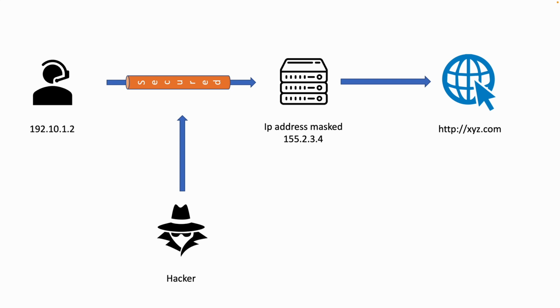The VPN sits between you and your website xyz.com. So what it will do is establish a secure encrypted connection between you and the VPN server itself. As the connection is encrypted, even if a hacker tries to get your information, yeah, probably he can get your information, but he won't be able to understand anything from it as the data is completely encrypted.